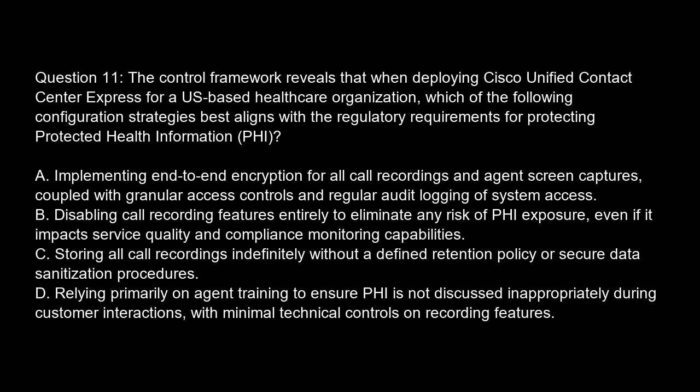Question 11. The control framework reveals that when deploying Cisco Unified Contact Center Express for a US-based healthcare organization, which of the following configuration strategies best aligns with the regulatory requirements for protecting protected health information?